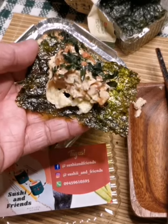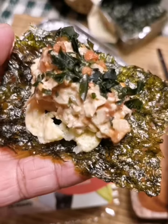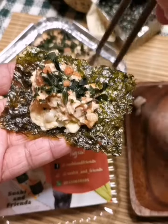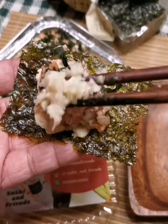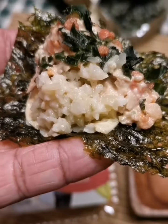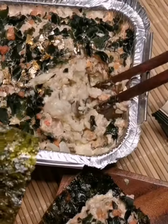So what I really like is actually the volume of the cauliflower rice and the toppings are the same. The toppings don't overpower the rice. But I'd like to get more of the cauliflower rice so you can see that the cauliflower rice really looks like rice and this definitely tastes like rice also.